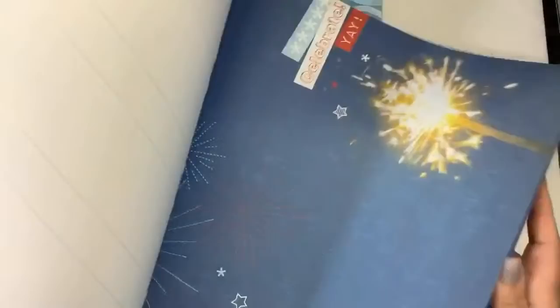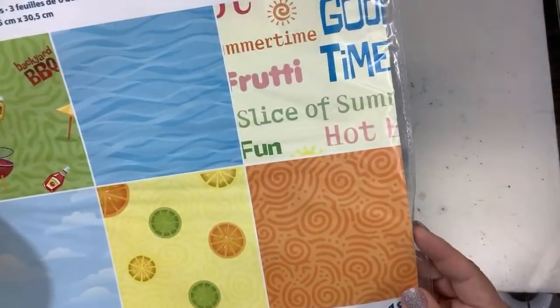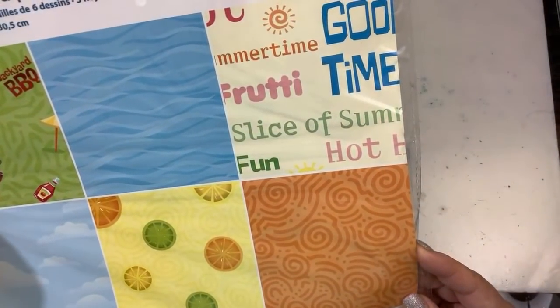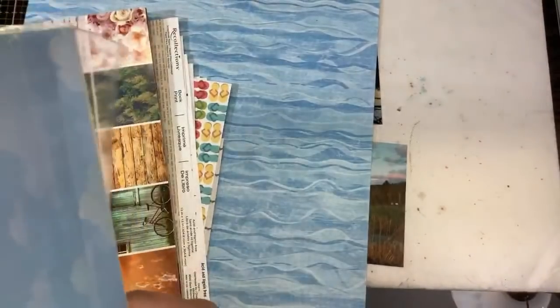A lot of times I pick up these paper packs on sale at like Tuesday Morning or something. This I think is like a dollar store find here. I don't know, $2.99 for paper. Sometimes this paper is just really cheapy, though, so you get what you pay for. Just keep that in mind.